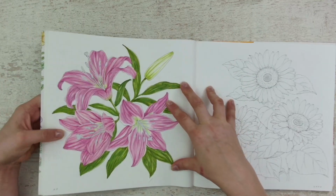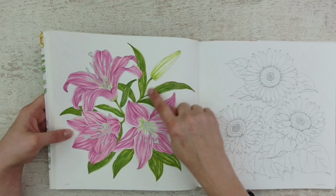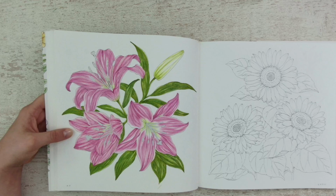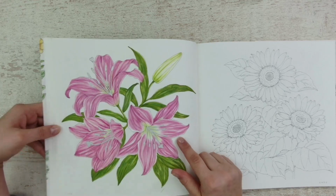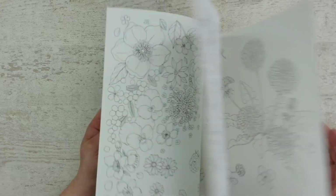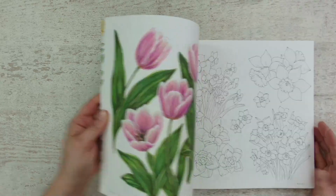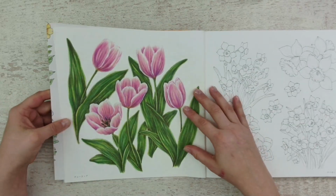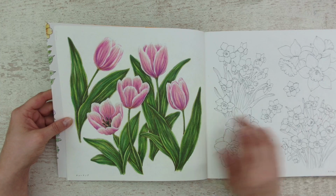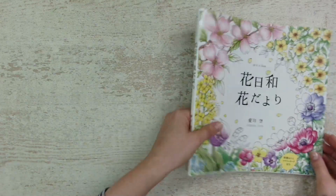This one I've colored. I'm happy with the look of this one. I like the leaves, I like the color combination. Don't like the silver gel pen. And I have colored another one, I think. The tulips. I like them a lot more. Yeah. Happy with the page. And the Aikawasora coloring book.